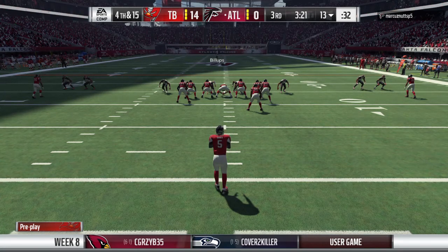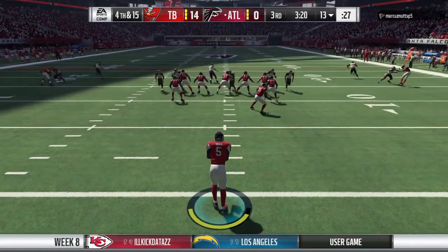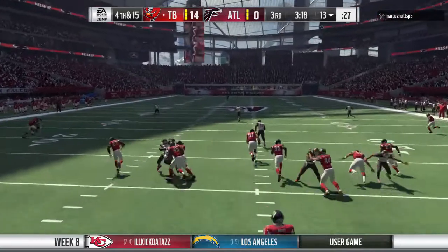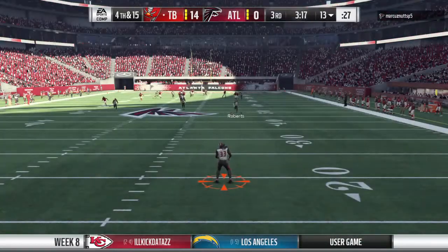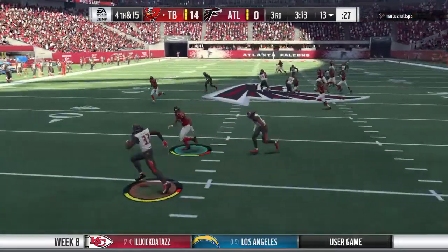Here's Matt Bosher now. As the drive goes backwards, so he's on to punt it away. And he gets this away, and look at this. This is a good one. Fielded at the 20.